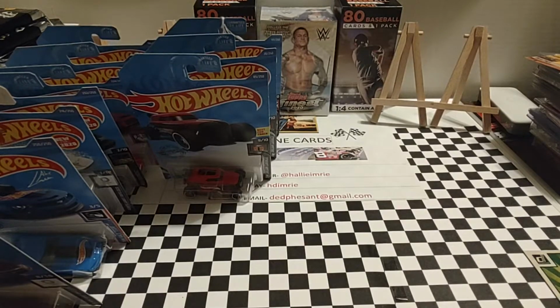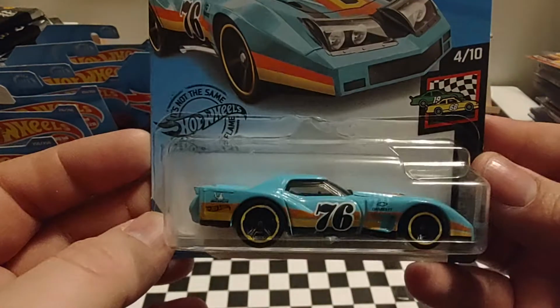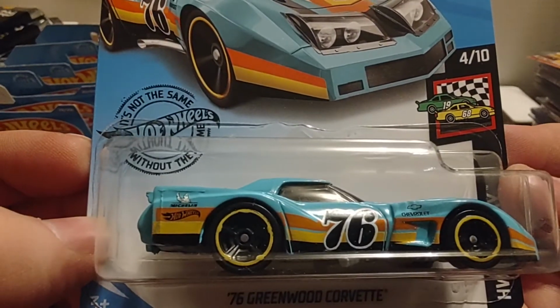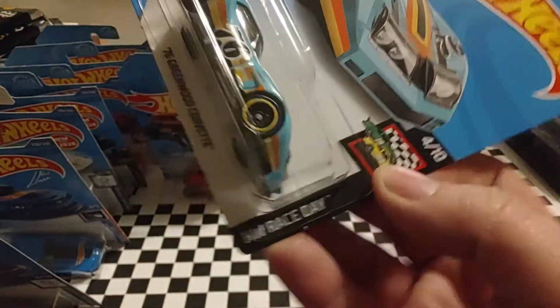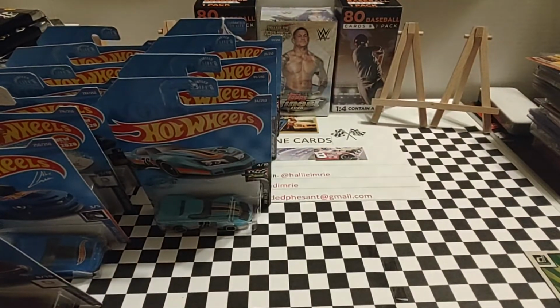Next up, we have a 76 Greenwood Corvette. Not sure what it represents, but it's a race-style car. There you see Hot Wheels Race Day. Represents some form of racing, so therefore it's going to be in our little victory lane there.